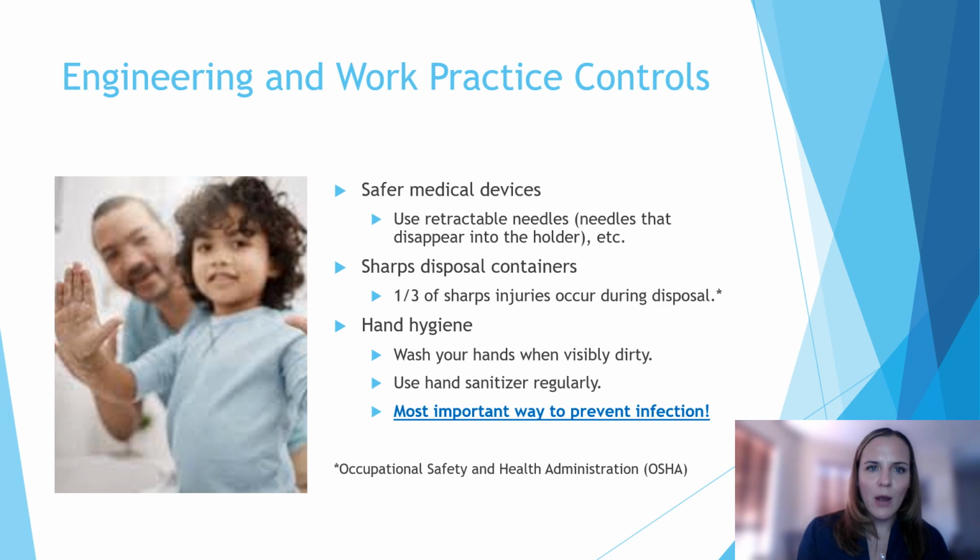So engineering and work practice controls are ways to modify the environment or the way that you do things to make it safer. So for example, safer medical devices. Most organizations now use what are called retractable needles, which are needles that disappear into the holder to reduce your risk of getting stuck by the needle and therefore passing an infection from the blood onto yourself.